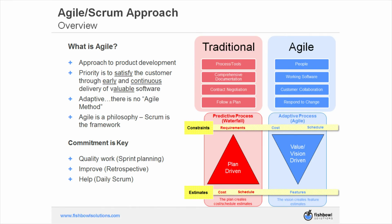Agile itself, it's really an iterative, incremental approach to product development with a priority on satisfying the customer through early and continuous delivery of value. And so it can be more than just software. Here at Fishbowl, we're focused as a software consulting company on that aspect of it.